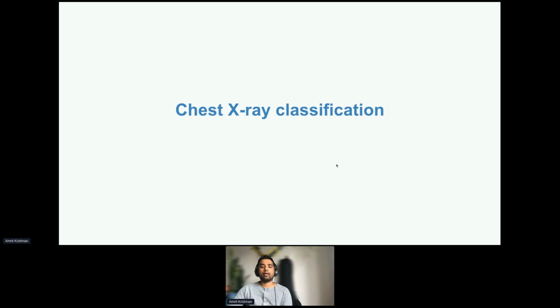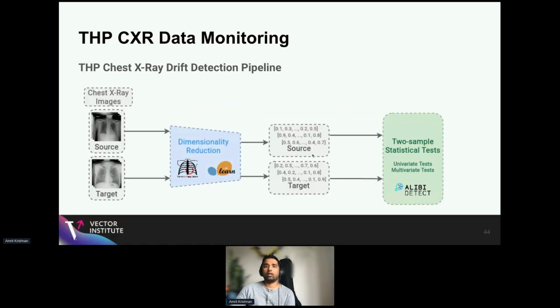Another example collaboration, or an actual deployment project, is a chest X-ray classification model. This is in collaboration with Trillium Health Partners, a community-based hospital in Mississauga. We started out with a simple research question where the radiology department at Trillium Health Partners came to us and said, we have chest X-ray images, and we want to build an automatic system that can classify pneumonia using these images. We've looked at a lot of open source models that can do this, but we're not yet sure how to deploy these models in our hospital.